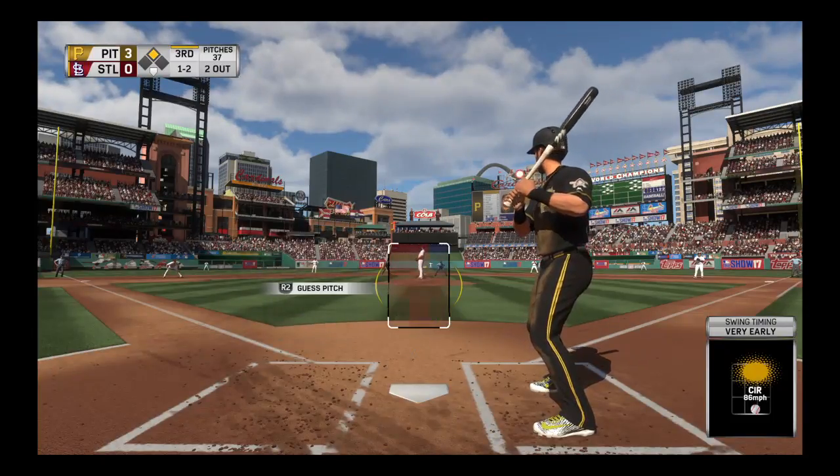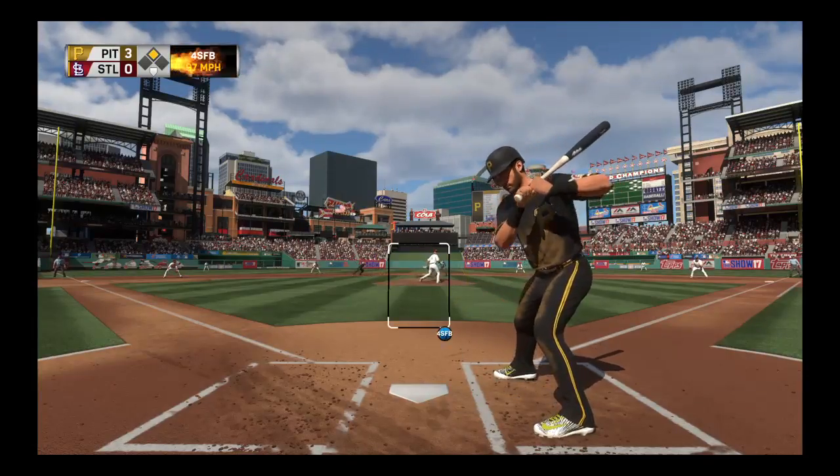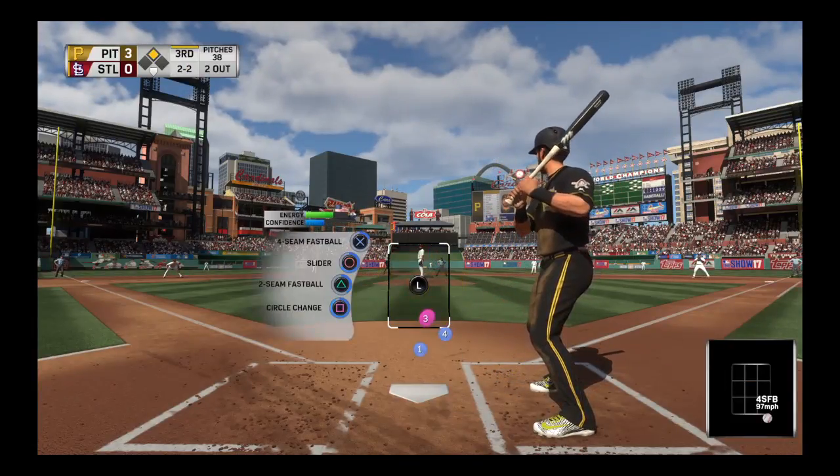I like this. You got to get this out here. You don't want them to drive in a run and you go down 4. You keep it at 3. You still got a chance to break it open and win on a big inning.